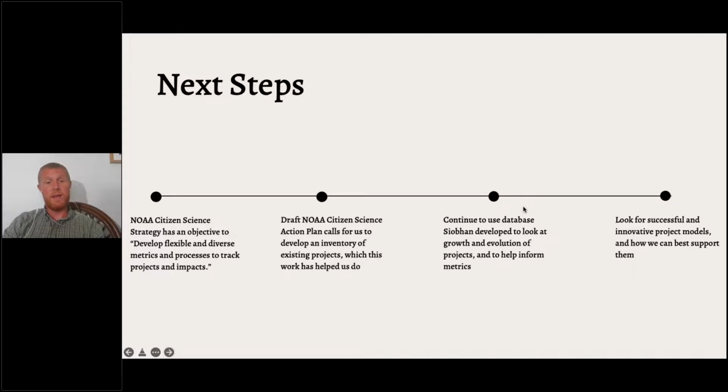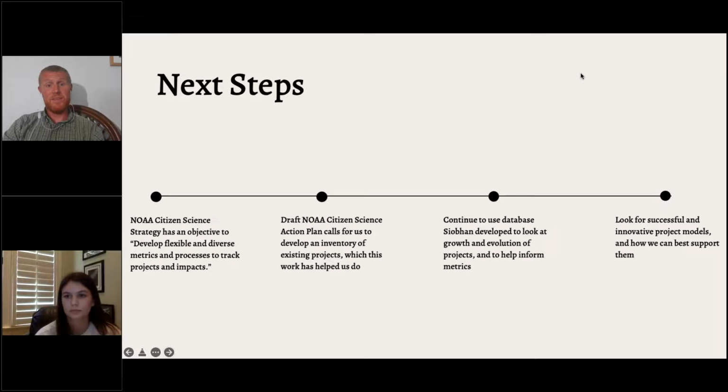create and to collect this data and to use the database that Siobhan has developed to really look at the growth and the evolution of projects, and as a first step to help inform the creation of the metrics. And as Siobhan did in calling out stories, we're looking for successful and innovative project models as well, and that will help us figure out how we can best support those innovative and successful project models and expand those within our agency. So with that perspective provided, I will turn things back over to Siobhan.